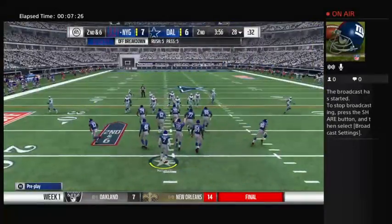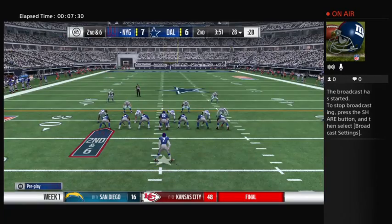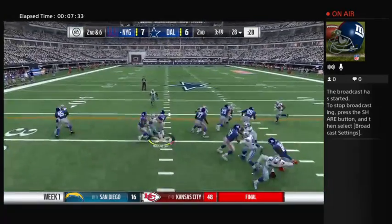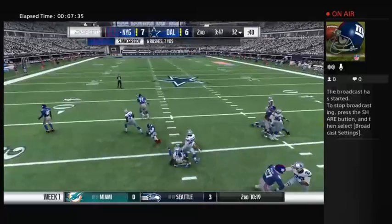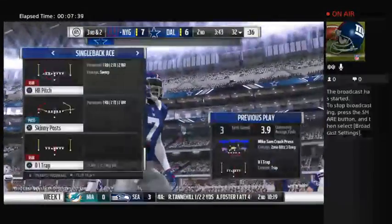I can afford to go for it here, because if we don't get it, I don't think we'll give up more than 3, and that's exactly what happened. You think that factored in? I do. I think that he had that in his mind going into the game, that I'm going to be aggressive on offense because I know I've got a defense that can hold up their end.